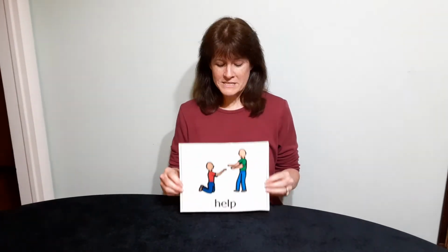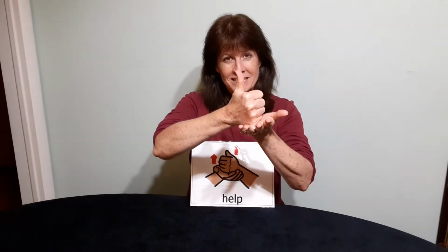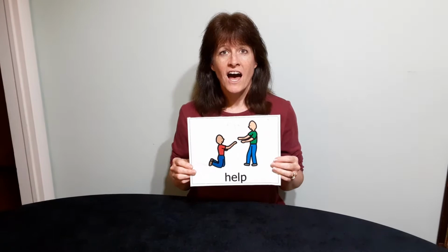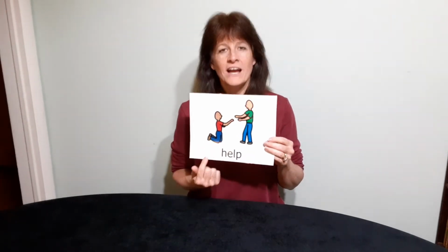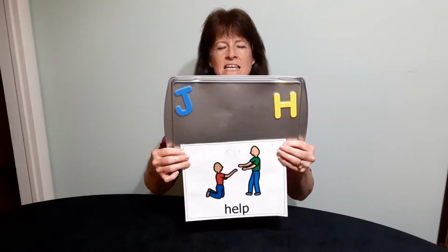In our story, we learned about helpers and the people that were helping. We learned this sign, help, where you put your hand out and you help lift your thumb. That's the sign for help. When I say help and helpers, it starts with the sound. What letter made that sound that goes for help? Was it this letter? Or was it this letter? What letter makes that sound in help?